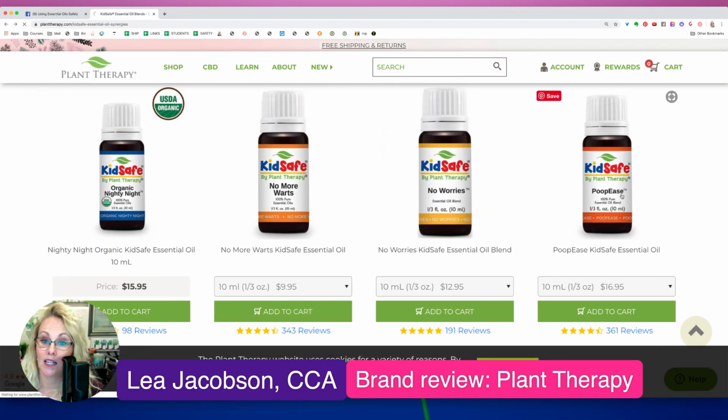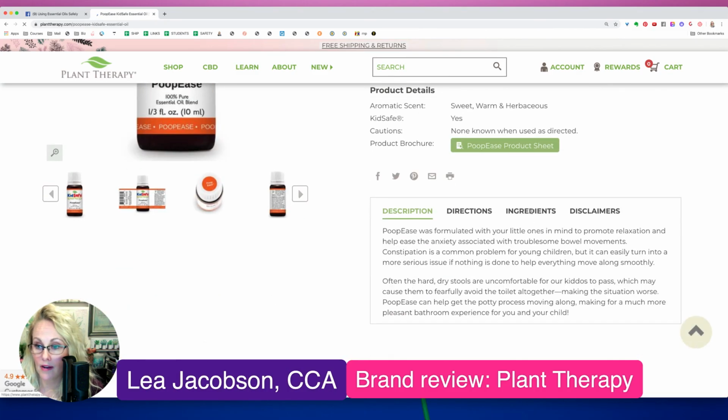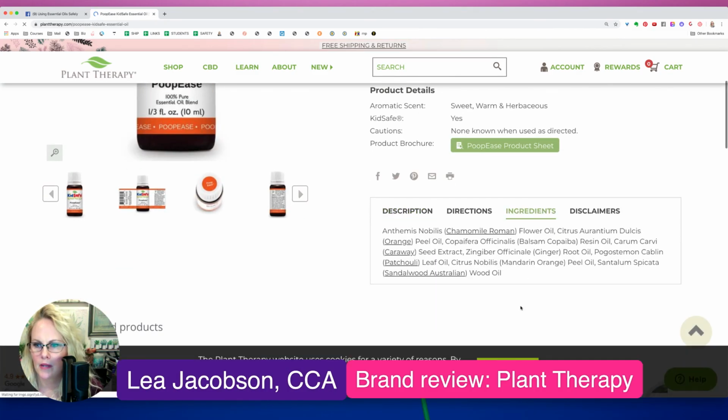All right, so let's do poop ease. Okay, I'm sorry, gotta click on this one. All right, ingredients: chamomile, orange, caraway, patchouli, sandalwood, ginger, copaiba, mandarin. So these look like kind of calming essential oils.